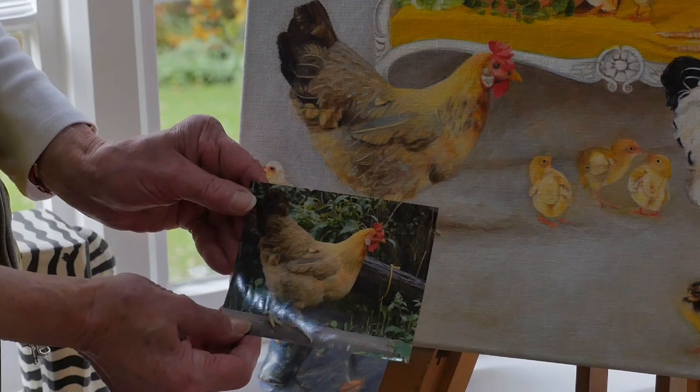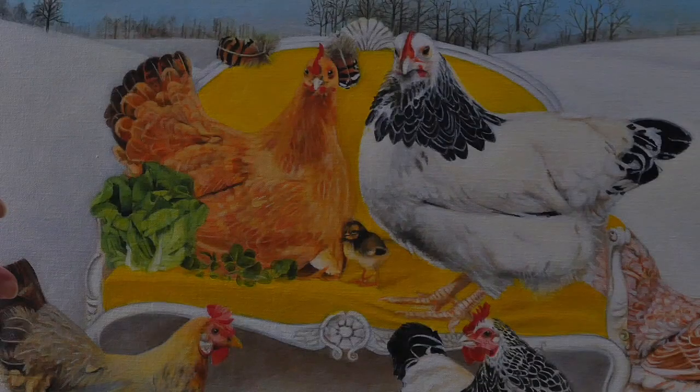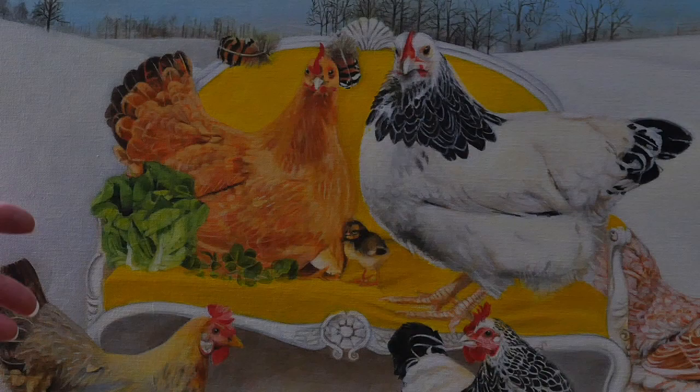I think hens, and probably all hen lovers feel the same way, are very beautiful. And the backdrop of the wonderful yellow sofa and the snow is trying to give the impression of how beautiful they really are. And it's rather like a wonderful family of hens.